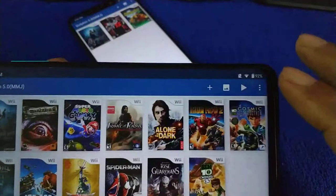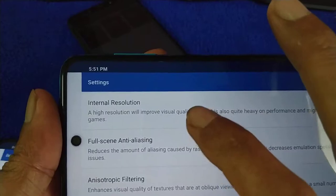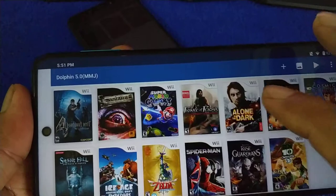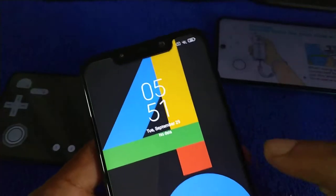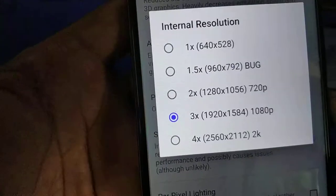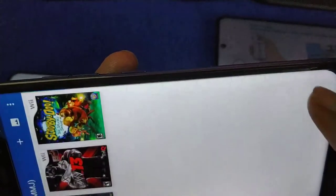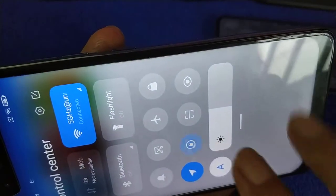How about 9S at 3x? Enhancement, 3x also. Let's begin. Poco also 3x. Which one will run at 3x? Enhancement, 3x also on Poco. Why? Come on.